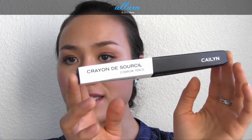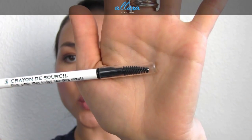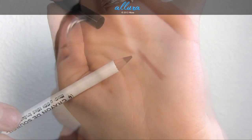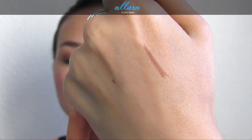Next item is by Kaelyn. It's an eyebrow pencil, and here's what it looks like. So you have a brush on one end and the pencil on the other, and this is in shade number 2, which will be suitable for most people with brown hair. And these are said to be waterproof.